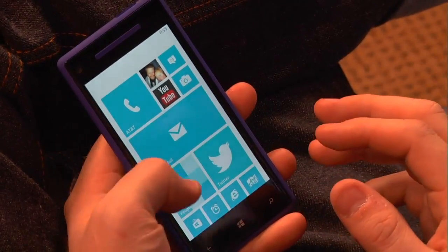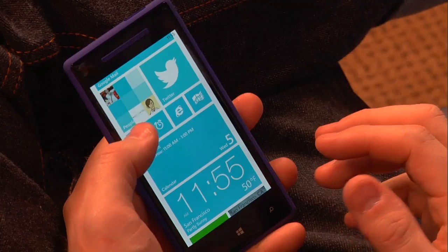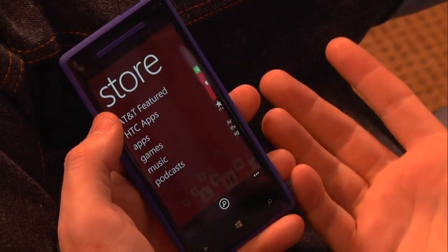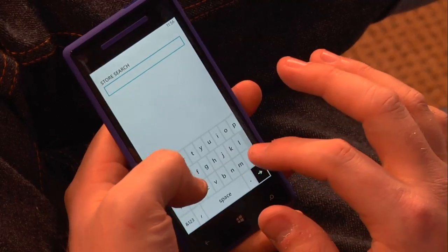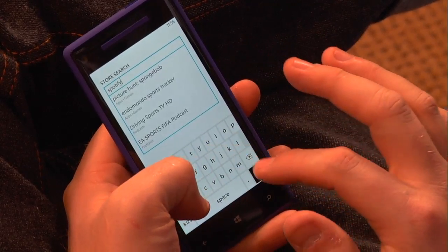I don't know. App selection is a little bit off still. It's still relatively new. People who had Windows Phone 7.5 apps haven't necessarily updated them, like Spotify, for example. Yeah, because I have Spotify on Windows Phone 7.5.